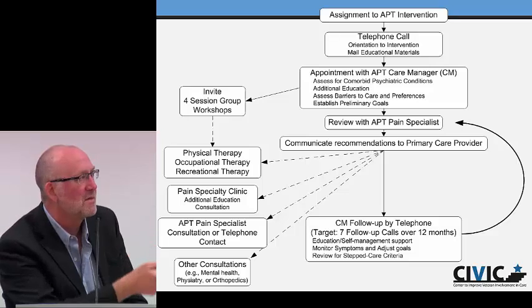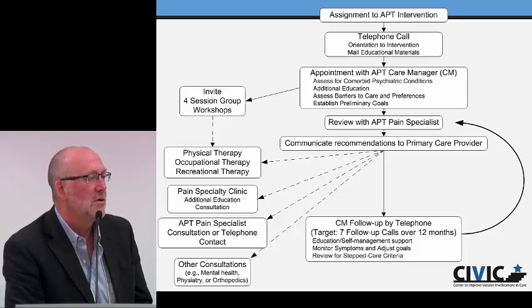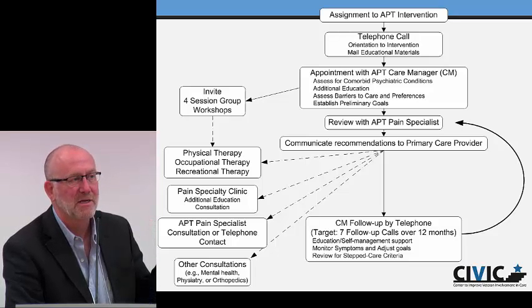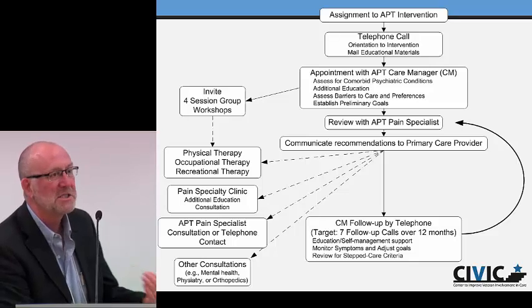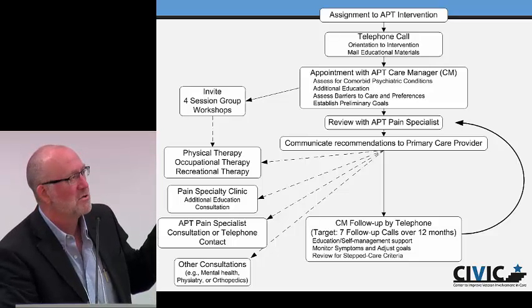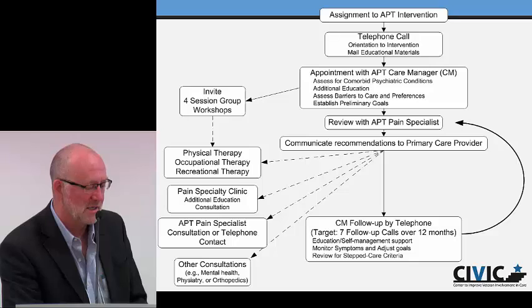And just to show you a little bit about what that intervention looked like, which you probably can't see, we had a psychologist care manager who worked with a very part-time internist who trained up for the role to provide decision support. The care manager would do an initial assessment of the patient and, working with the pain specialist, provide feedback to the primary care provider and to the patient. Then she would follow up with that patient up to about 7 times over a 12-month period to provide additional self-management support and education. We also offered a group workshop, and used a little bit of a stepped care approach in that patients might be referred to some of these ancillary services if they weren't responding or if they demonstrated a certain degree of complexity.